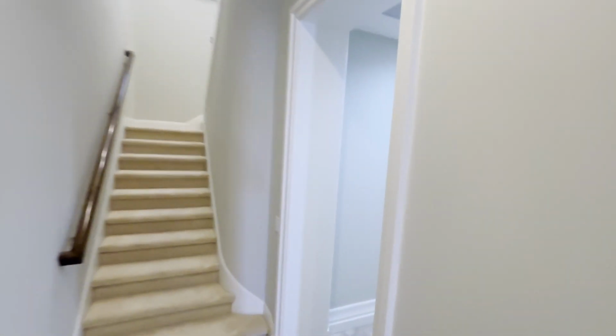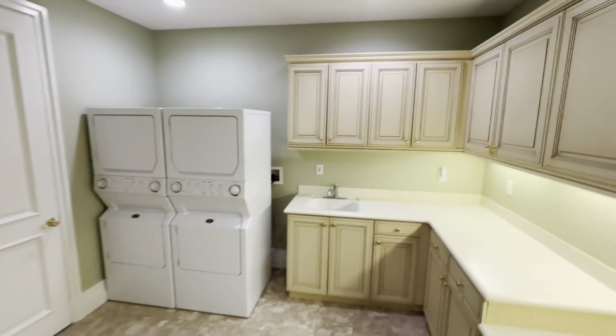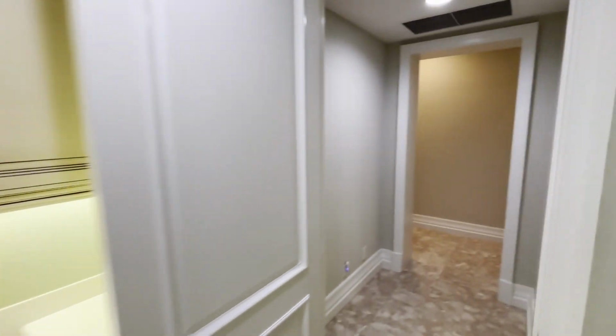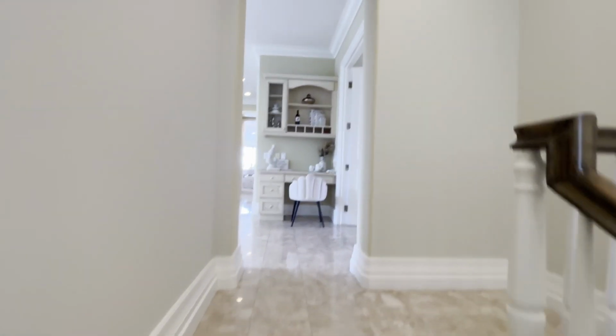We're actually going to be heading upstairs soon, and you'll see that your main levels will be upstairs. This is the laundry room. It's bigger than many bedrooms in many other houses. You see that there's the water heater space. It looks like it almost could be a kitchen, but it's a laundry room. So heading upstairs by the back staircase, you'll see that we're arriving in the main living area.